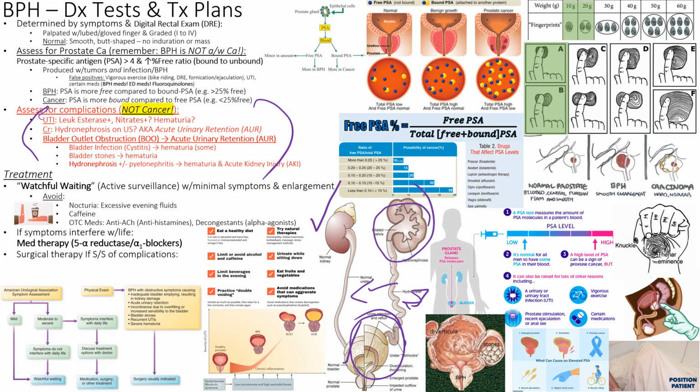bladder outlet obstruction. There's no ability to get the urine out, and that can lead to acute urinary retention and UTI symptoms. So we have cystitis, maybe some hematuria, and bladder stones, because the super concentrated urine has nothing else to do, so there are all kinds of extra opportunities to make stones, right? And then hydronephrosis. So we have nephrolithiasis, stones up in the kidneys, but also fluid up in the kidneys, right? And that's going to swell the kidneys and kind of shut them down. So it's not good. Okay.